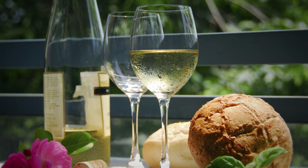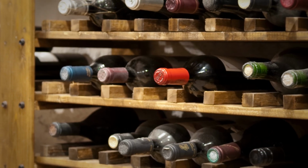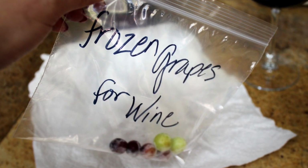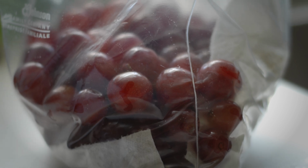Many white wines are best served chilled, but many of us simply don't think to put wine in the refrigerator, or don't have the space. With a little thinking ahead, this doesn't have to be an issue. Just plan for the future and throw a bunch of grapes in the freezer inside a Ziploc bag.